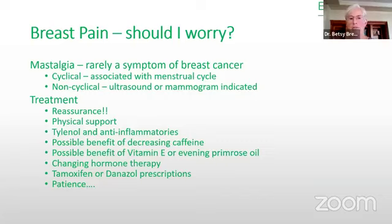Tylenol and anti-inflammatories help, you know, ibuprofen or Aleve or something like that. And then the other thing that I think will help, and again, there's not science here, is aspirin cream or something topical in the area where it's sore. It's like putting Bengay on a sore muscle. It does really help your breast, and it's certainly no harm in giving that a try.